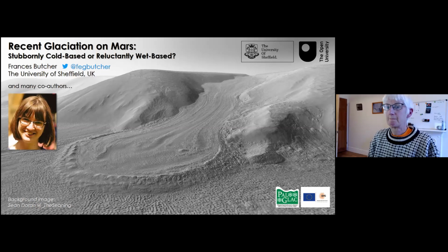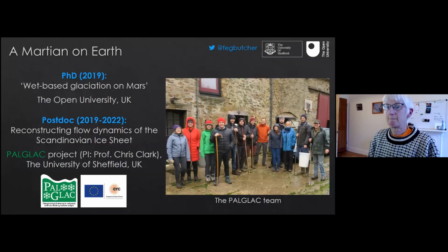And ongoing work as well, which is recent glaciation on Mars. And as Toby said, I'm currently a bit of a Martian on Earth, in that last year I finished my PhD at the OU down in Milton Keynes, studying wet-based glaciation on Mars. And I'd come down to Earth for a few years to work on this fantastic project with Chris Clark and the PalGlac team here in Sheffield, reconstructing the dynamics of the Scandinavian ice sheet.